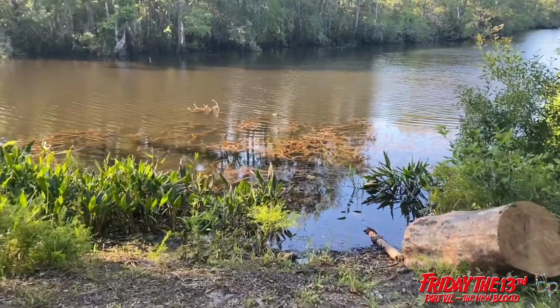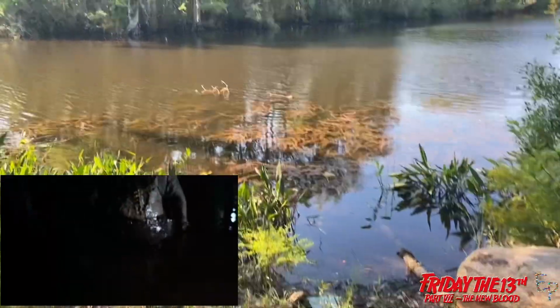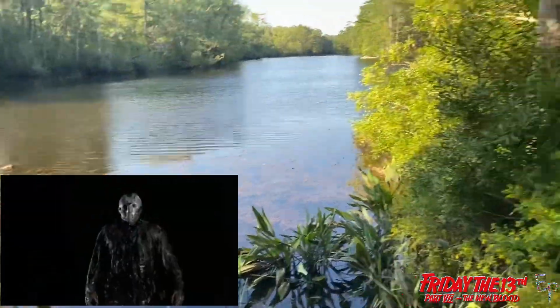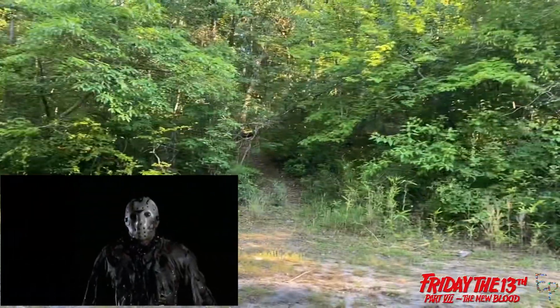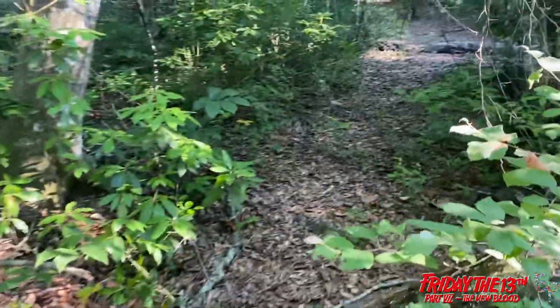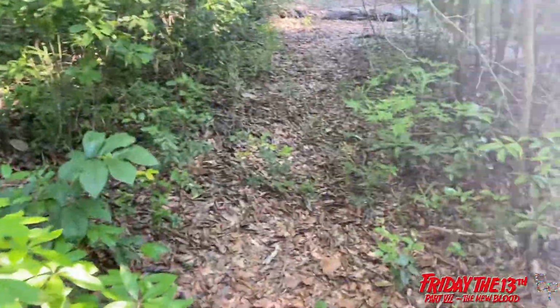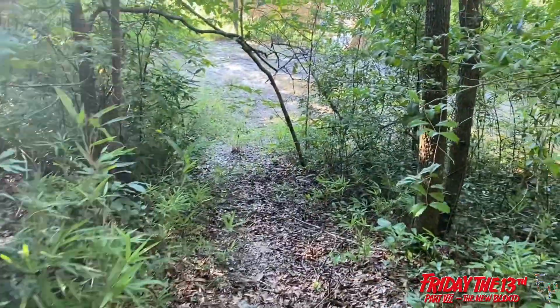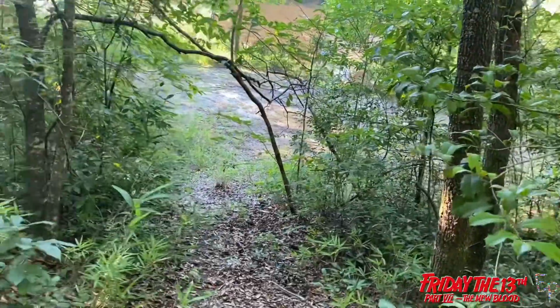Right here is where Jason would have come out of the water at one point. We'll be going up towards this way. We're now going up the trench. This is around where Dr. Cruz fell down running across. Right back down there is where the tent was.